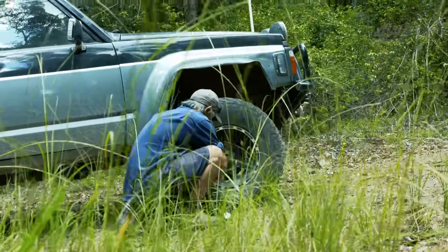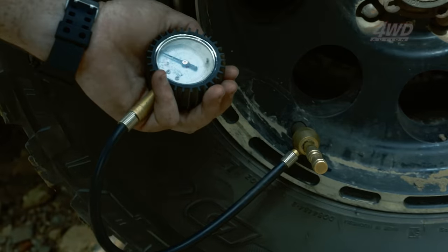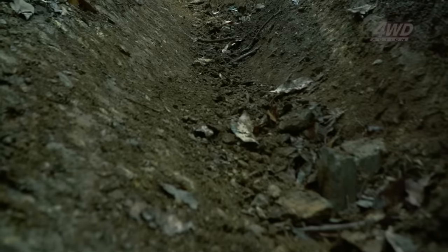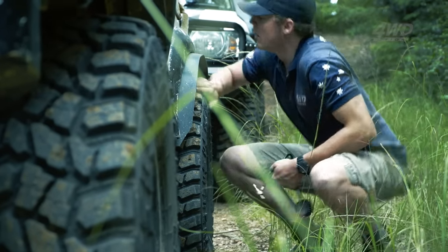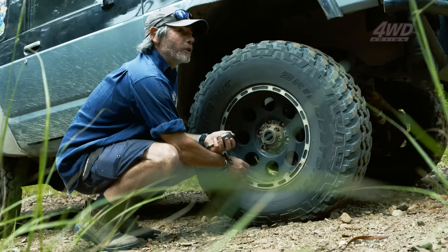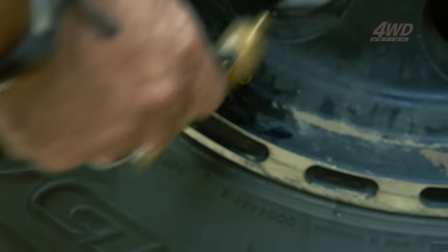The terrain around Kempsey can be described as straight up and down, with lots of little nasty bits. We're letting the tyres down because we can expect clay ruts, rocks and some very steep hills. This sort of stuff is the stuff we live for. Mitch, only hit 18 PSI, agree? Sounds good, 18, 20 PSI and we'll go down from there if you have to.